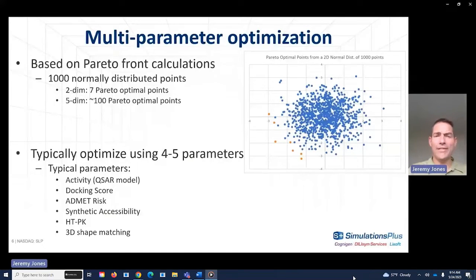As I said, we typically optimize using 4 or 5 parameters. Some of the typical parameters are activity, a QSAR model. We can build in a docking score, really sort of anything you want. The ADMET risk, synthetic difficulty, the high throughput PK, and the 3D shape matching are some other typical parameters.